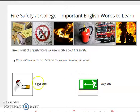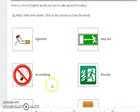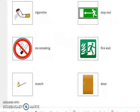Like we see this here, and what is it? Cigarette. It's a cigarette, which we all use a lot in Mosney. And when we have this sign here, so we have a cigarette and we have this sign here, and it says no smoking. So no smoking. Alright, so again, no smoking.